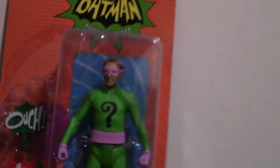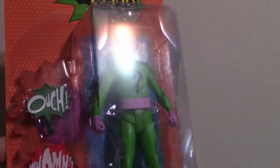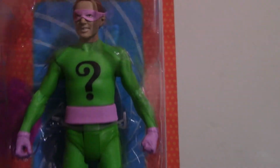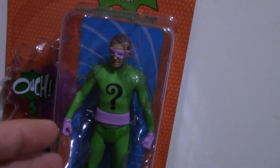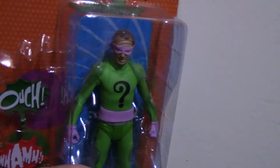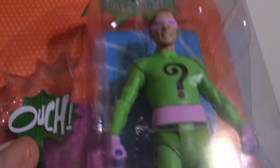Fantastic. I have here the 1960s Batman, the Riddler, and the Riddler was actually played by two people in the TV series. Frank Gorshin being the main Riddler, and the guy who plays Gomez Addams in the Addams Family, whose name really escapes me at the moment. But this, of course, is based off of Frank Gorshin. And I'm not going to take him out of the package.